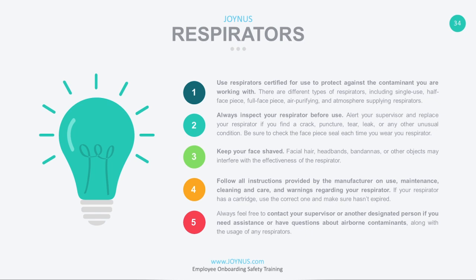If you are required to use a respirator in the workplace, follow these simple rules to protect yourself from harmful airborne contaminants and particles. Use respirators certified for use to protect against the contaminant you are working with. There are different types of respirators, including single-use, half-face piece, full-face piece, air purifying, and atmosphere supplying respirators. Always inspect your respirator before use. Alert your supervisor and replace your respirator if you find a crack, puncture, tear, leak, or any other unusual condition.